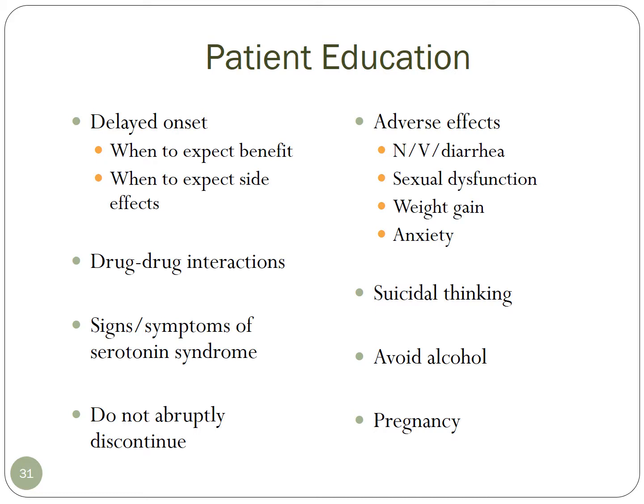And kind of thinking about these agents and summarizing what we've learned, there's really a lot that goes into patient education when you're starting a patient on one of these medications. It's really important that you counsel them on that delayed onset, when they can expect to see side effects versus when to expect benefits, so that hopefully they can stick it out and get a good trial of the medication. What types of drug-drug interactions they need to be aware of, what signs and symptoms of serotonin syndrome look like. It's important they do not abruptly discontinue the medications so that they don't get those withdrawal effects.